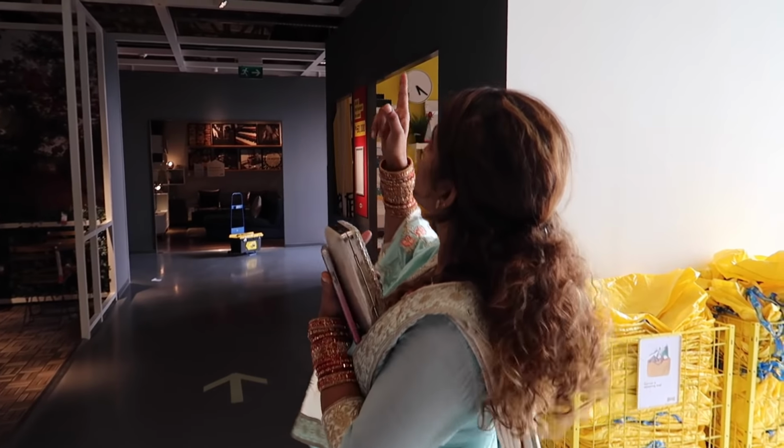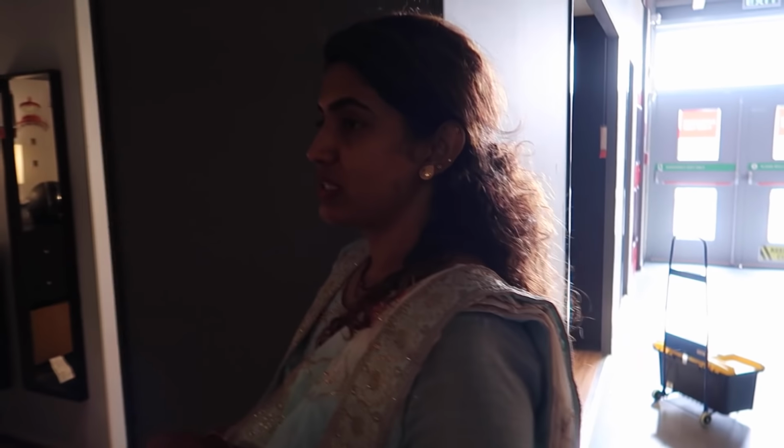So you have these signboards everywhere and also the arrow marks. All you have to do is just follow the arrow marks and go to the stores. So these are the model setups. The first one that we have is the living room seating. So you have all the varieties of living room. If you like any product, all you have to do is, let me show.